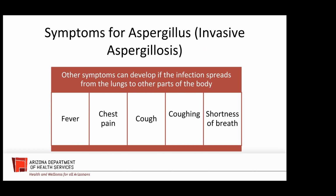And for Aspergillus, if you get invasive aspergillosis, the symptoms can develop if the infection spreads from the lungs to other parts of the body. And these are some of the symptoms, which would be fever, chest pain, coughing, or shortness of breath.